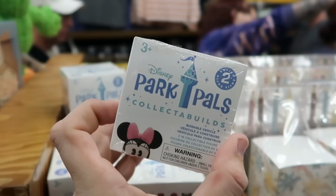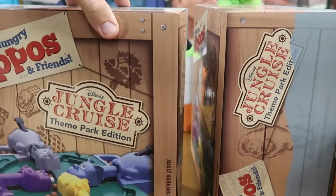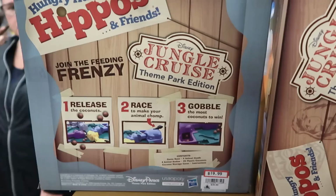And then over here, you have the Jungle Cruise Theme Park Edition Hungry Hungry Hippos game. Like, I loved this game growing up. So much fun. $19.99 though, marked down from $40. A pretty darn good deal for a theme park Disney Hungry Hungry Hippos game.